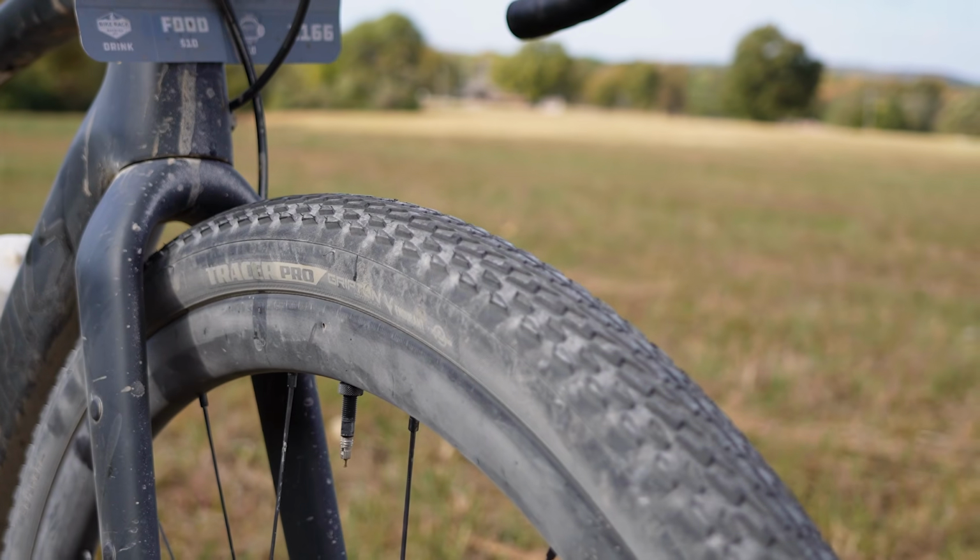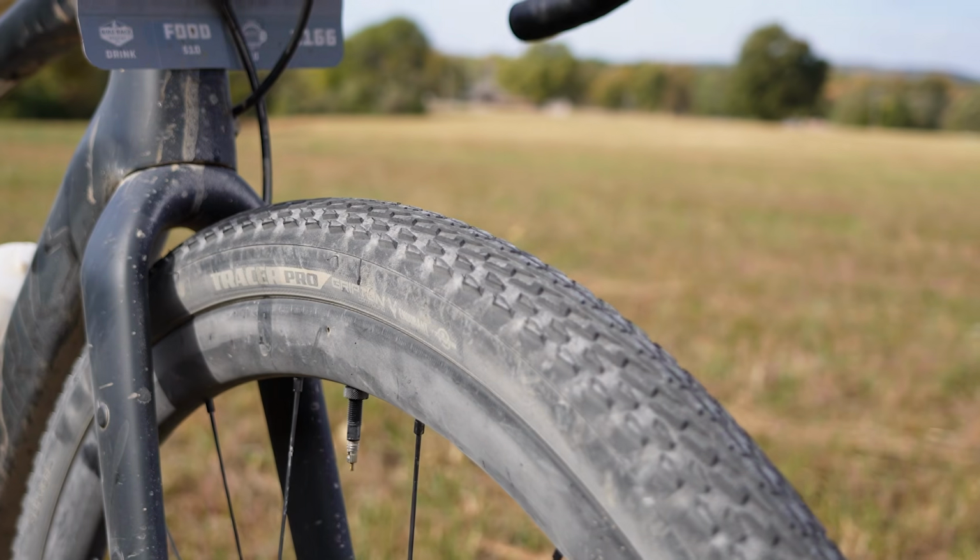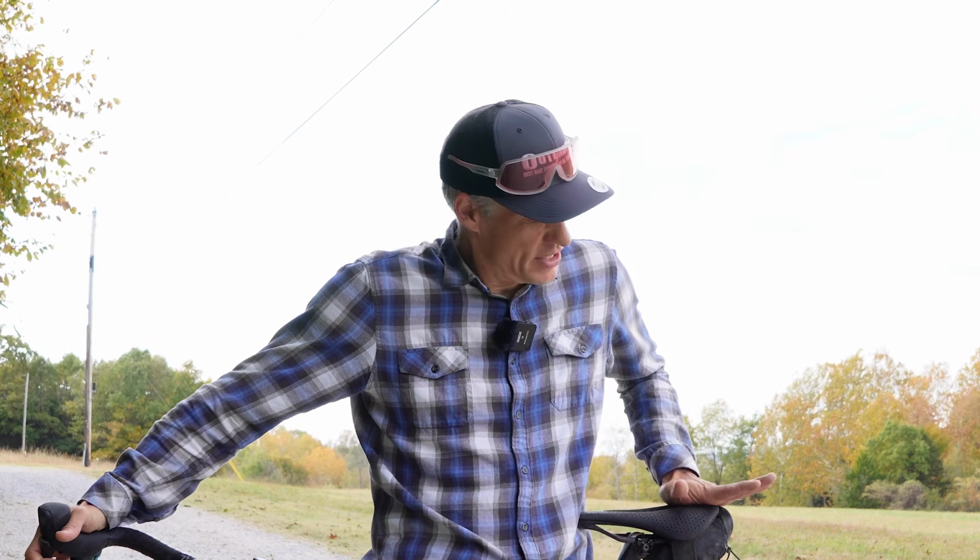I was just running the stock Specialized Tracer Pro tires in 42. Had them set at like the mid 30s, and more than a few times I thought, wow, this suspension seat post really is soft. It feels like my tire is soft. Oh no, that is a soft tire. My tire's got a hole, but I don't know where. I'd roll a lot faster if it would hold more air. I'm all out of CO2s and I'm running out of tubes.